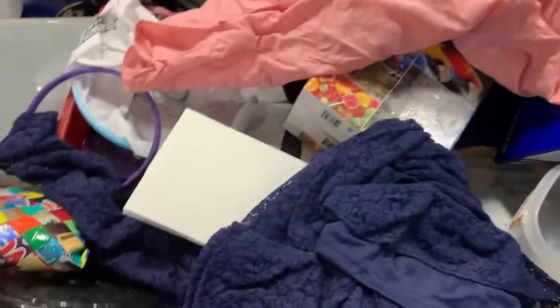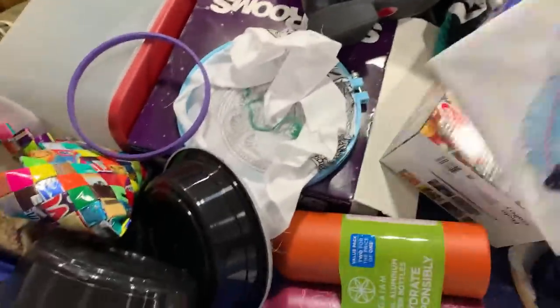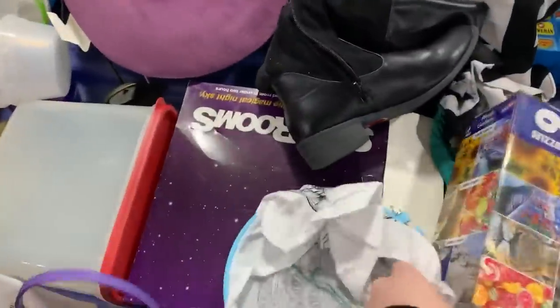Cute little dress. Birkenstock socks. That's cool. A little handmade. Oh, this. Yeah. Remember we saw this at the Goodwill once? That's rad. Totally rad.